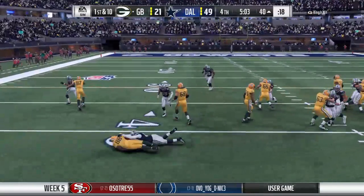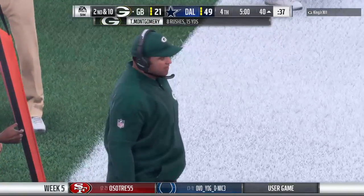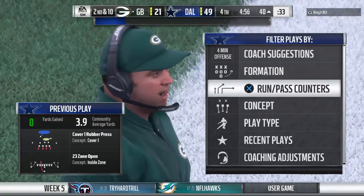Rodgers going to give this one to Montgomery. Looking to find a lane, but he can't. Reined in at the line of scrimmage. Officially no gain on the play, and it's 2nd down.